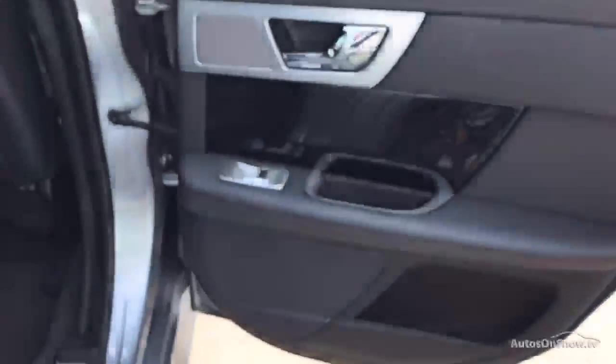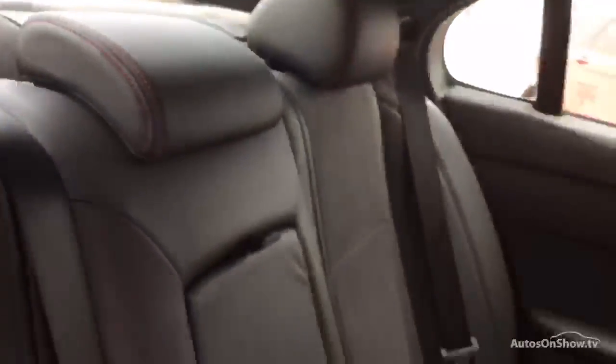Let's have a look inside. There's your door panel there. Checking out the part leather, part cloth seats. As you can see, could benefit from a really good valet, to be honest. It's not too dirty, but could do with a valet. As you can see, nothing to report there either.